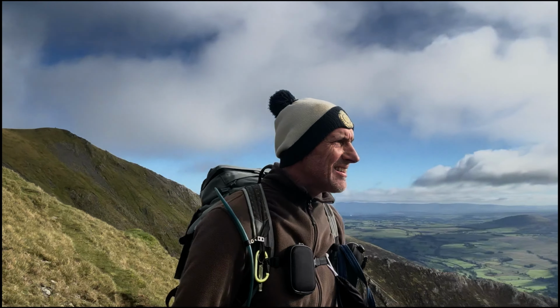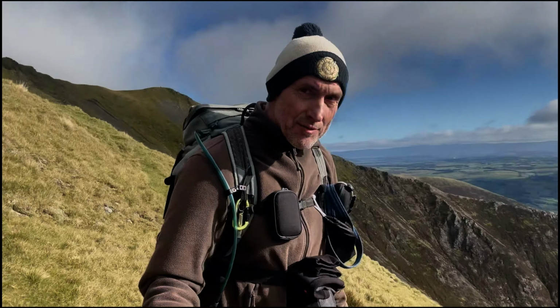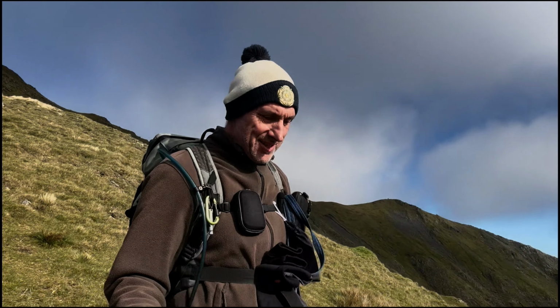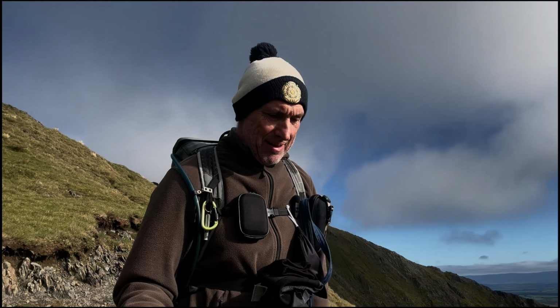And don't know if you can make out on here. There's the ridge and then there's an avoiding path. I think we're gonna do the avoiding path. I've had enough of ridges for today. All right, we'll see if we can get out of this wind somewhere. See you in a bit.